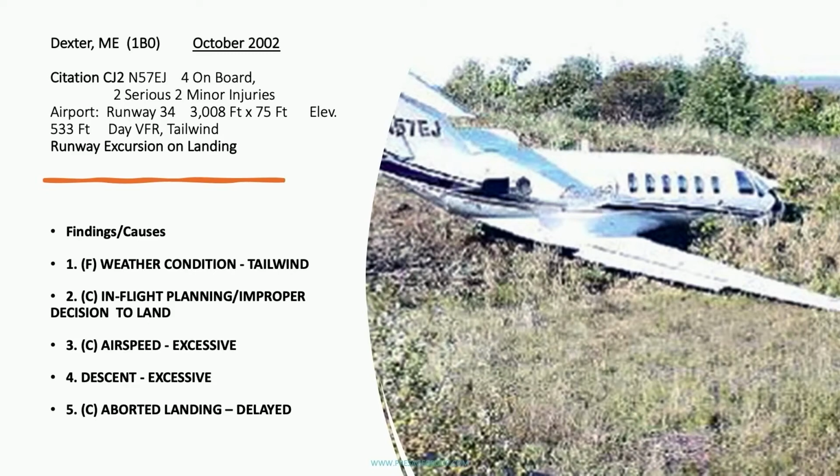In-flight planning, improper decision to land, airspeed excessive, descent rate excessive, and an aborted landing. He actually tried to go around afterwards when he was more than halfway down the runway and ended up running over the end and pretty badly hurt. So an unnecessary result for a lot of different reasons, but we'll get into how this approach to planning and executing a landing could have made a big difference for this particular individual.